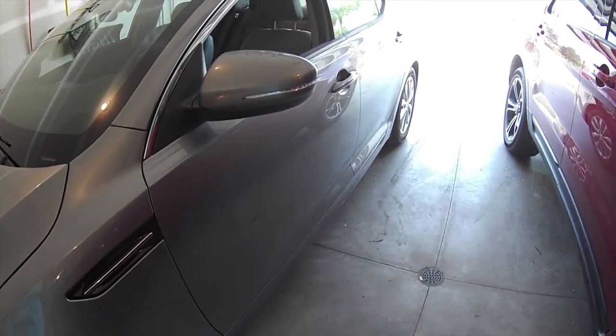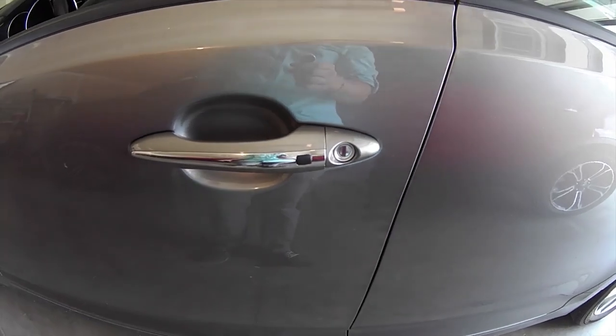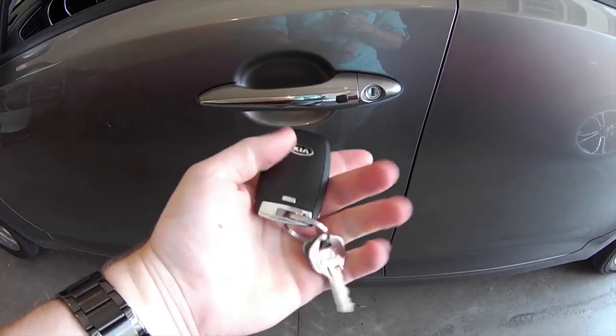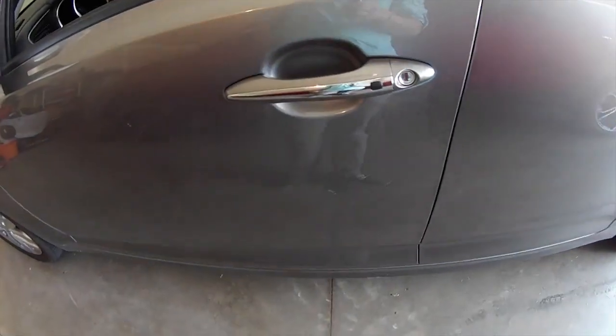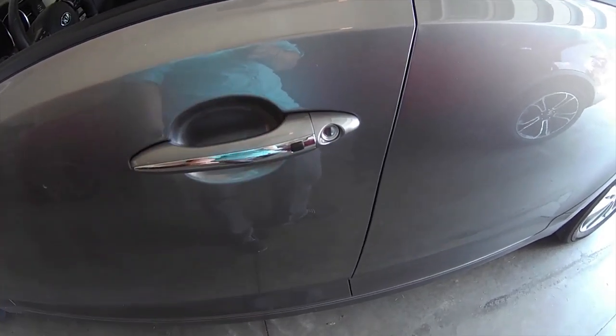Alright, we're going to hop on into the driver's seat here. Right here you can see we have the keyless entry system. I have the key fob here in my hand. Here's what the key fob looks like. So it does have keyless entry. What you can do is walk up to the vehicle when it's unlocked. You press this one once to lock.